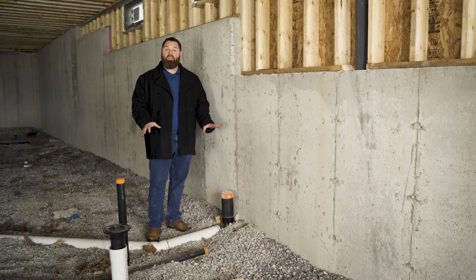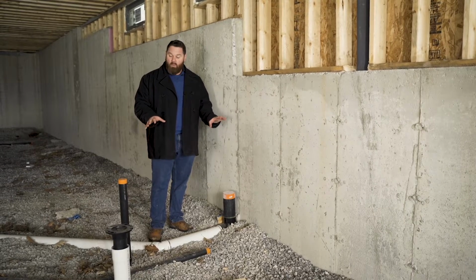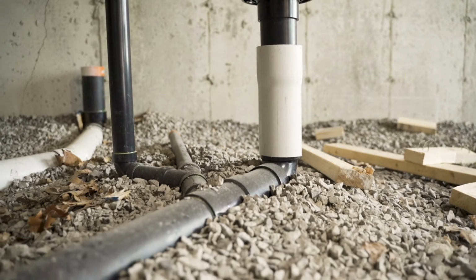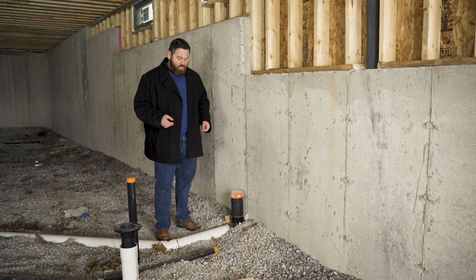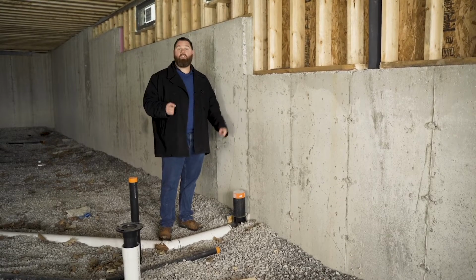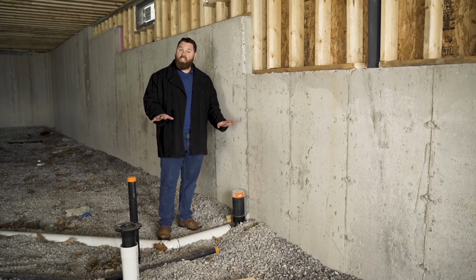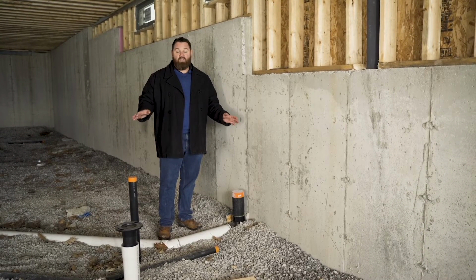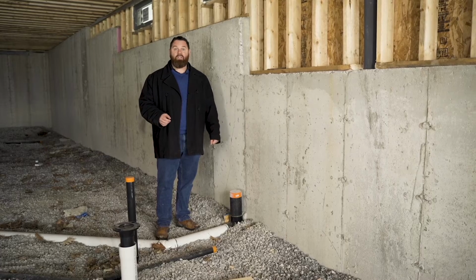So we have our two different types of piping already installed, and we can see that certain stub-ups have already been made in this floor. And the reason for that is for our toilet flange, our vanity, our showers, and of course our stacks that lead to all the drains that are up above. And all of this needs to be pre-planned ahead of time because once the concrete is poured, all of these things are literally set in stone.